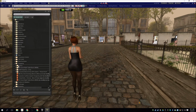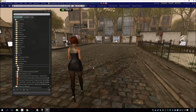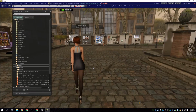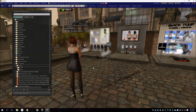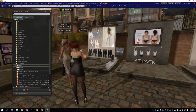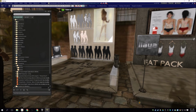And in my demos folder, in addition to events, I also have this stores subfolder. So if I'm shopping just at somebody's main store and I grab a demo, then I can organize that as well. So here's the booth. I walked right by it. All right, so let's go ahead and grab the demo here. There it is, right on the edge. Let me make sure I got the right one.